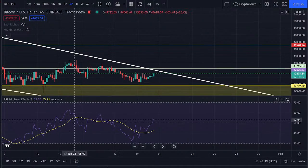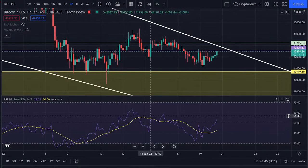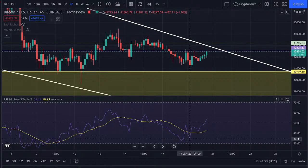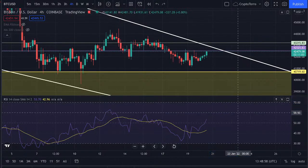If we take a look at the 4-hourly time frame, well, right here, let's zoom in a bit closer. We are not seeing any type of bearish nor bullish divergences yet, but as well on the 4-hourly time frame, we do have plenty of space to see further continuation towards the upside. So that is something that I think does absolutely look very good.